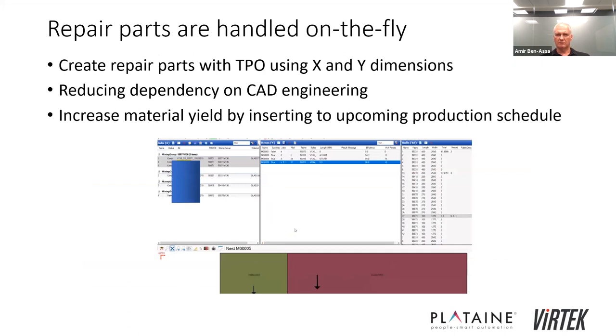Repair parts are handled on the fly. You don't need to wait for a CAD engineer to design that for you. You can just input the XY dimensions of whatever you need to cut, and you can very quickly put that into your schedule and into the cutting plan.